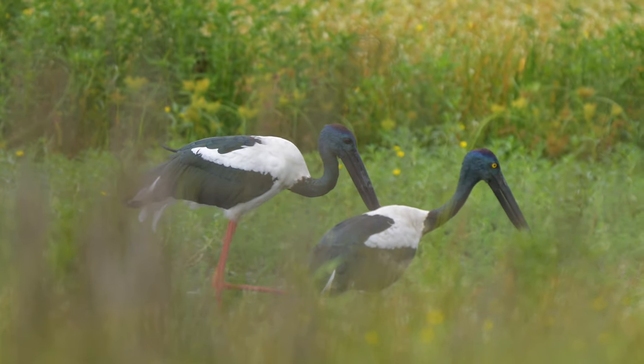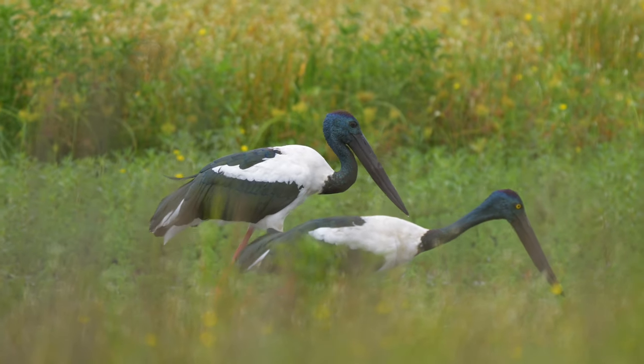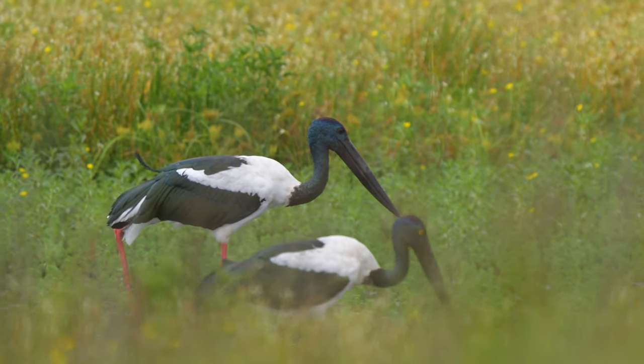This breeding pair can quite often be found here or at the dairy. The male has dark black eyes, while the female has stunning yellow eyes.